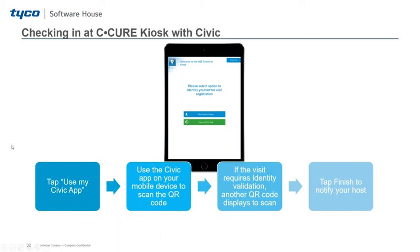So not related to Civic. That QR code is just what's passing the data from the mobile wallet to C.CURE, because we're not storing any information. That's only for the Civic application. But on our roadmap, we do have it coming in 2.9 barcode and QR code support.